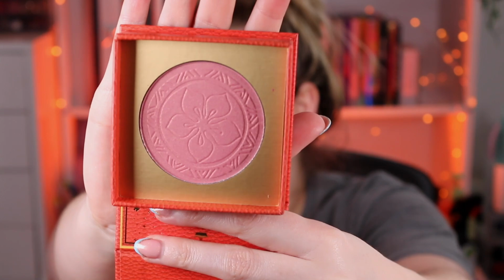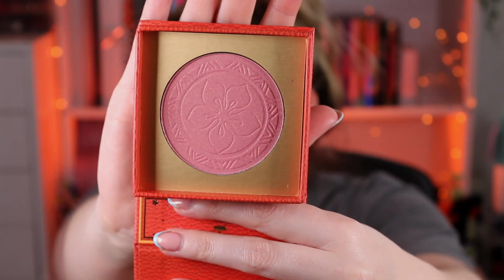So previously what you used to get would be a highlighter, but this time we have a blusher, and this gives me like NARS Orgasm kind of vibes. It has the pink to it, but it also has the gold running through it as well. Hopefully you can see there. So that is the blusher instead of a highlighter, which is nice because you'll all know from my previous reviews, apart from maybe like Little Mermaid and Jasmine from Aladdin's, the other ones just weren't for me. I just didn't enjoy the formula.